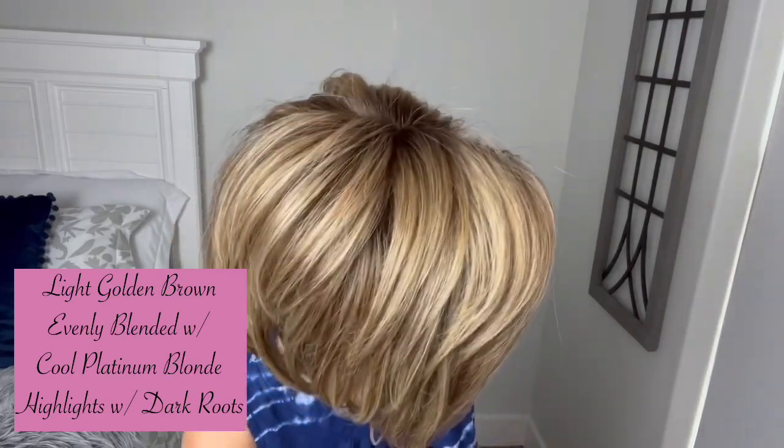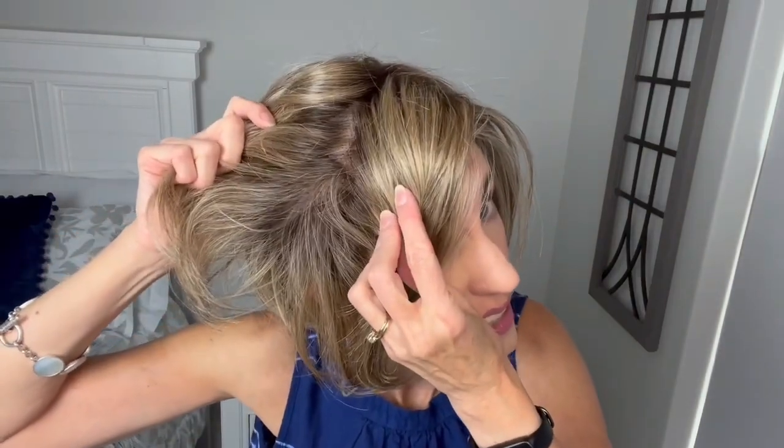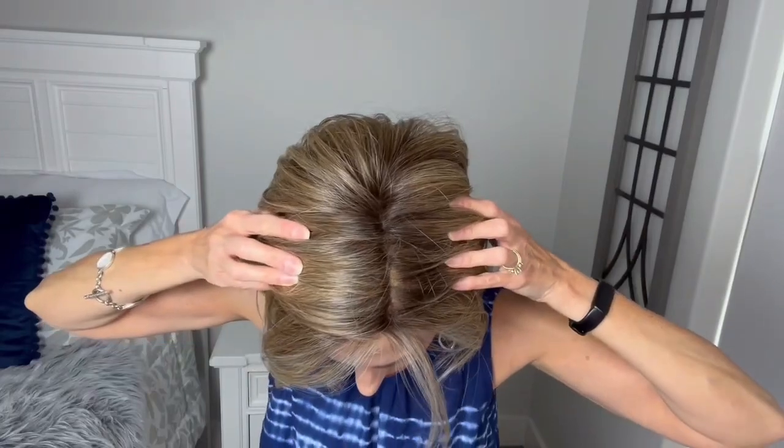So a really, really pretty combination of colors. Description-wise, they say this is a light golden brown, evenly blended with cool platinum blonde highlights with dark roots. So you can see that dimension. For your rooting, you're going to see that anywhere you separate the hair. You can see the rooting there at the part, and you can see it as you go down the ear tabs. They do put those lighter hairs, of course, right at the lace front, the platinum.